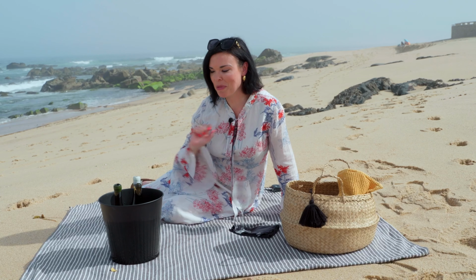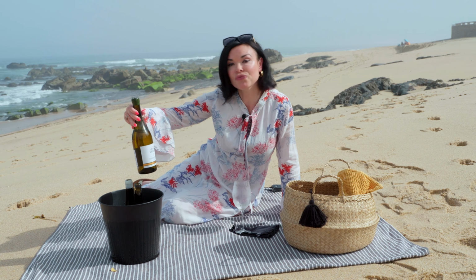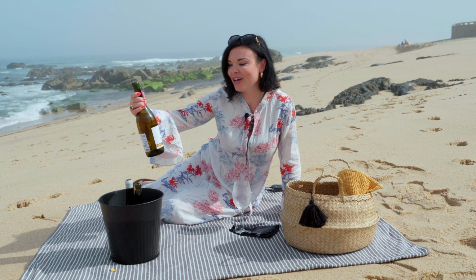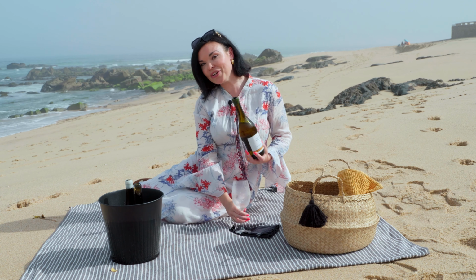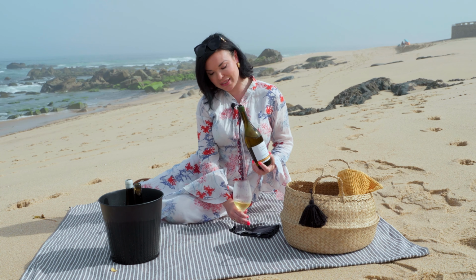What do we have next from the bucket? Let's try. Oh, this is really interesting for me because this is Vital, which is another indigenous varietal from the area, but I've never actually tried it myself. So let's give it a go. Let's see what it's going to be like.